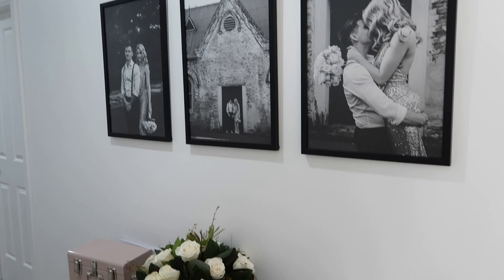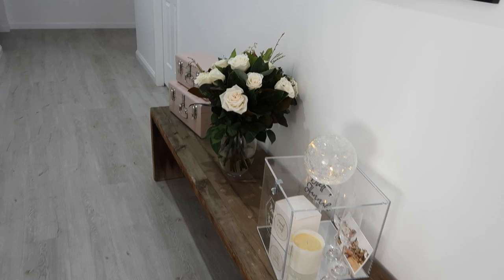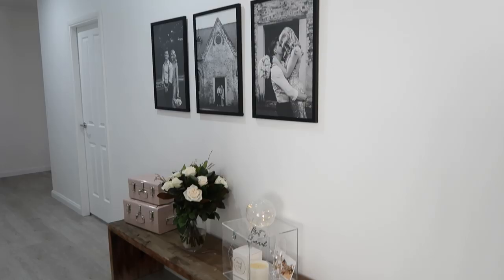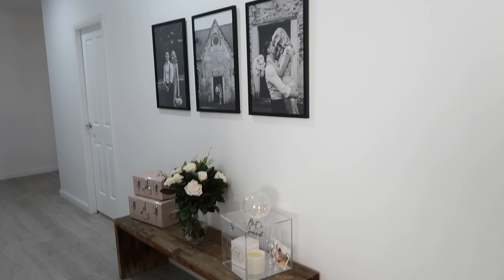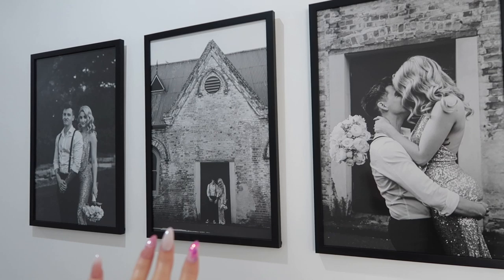Oh, and also the bench seat is from a company called Gorgeousness Home, which is in my hometown. And I actually really like the timber bench there. I don't even think I'll buy a new bench. I'll just leave that one there because I kind of like the little rustic vibe. Because as well, with the buildings that are behind us in our wedding photos, they're heritage church buildings, so it kind of matches. The vibe is a vibe, you know?